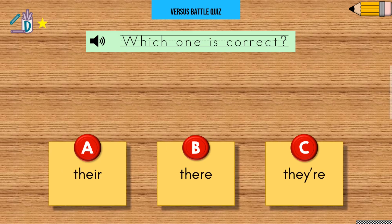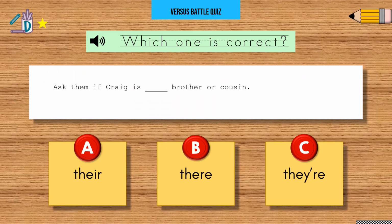Which one is correct? Ask them if Craig is their brother or cousin. Which one best fills the blank? A, B, or C? A is the correct answer.